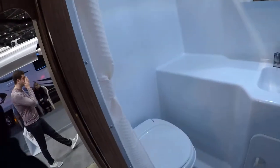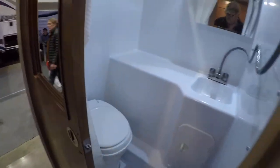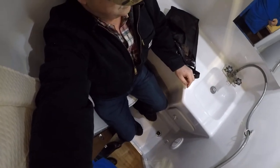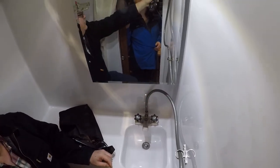And this one is a wet bath. Okay, so that doorway is a tight one for a big guy. You've got to come in sideways. Okay. That's gonna work, honey. Yeah, sideways for me. That's even smaller than our camper we have now. Yeah, but you can almost fit on the throne. Well, commode.